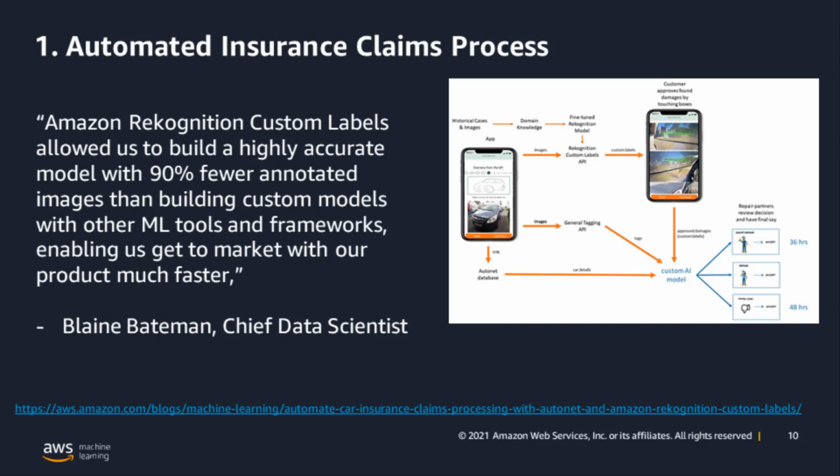Here's an example of how Autonet set out on a mission to automate the auto insurance claims process. Most of us, if not all, at some point had to work with an insurance provider, and that can be quite a time-consuming process at times. What Autonet wanted to do was to disrupt the space and use computer vision technology to improve the overall claims adjustment process. They used Amazon Rekognition Custom Labels to assess where, what type, and the level of damage the car has suffered. By doing this, they are able to streamline the process and make this technology available to insurance providers who in turn can deliver a much improved end customer experience.